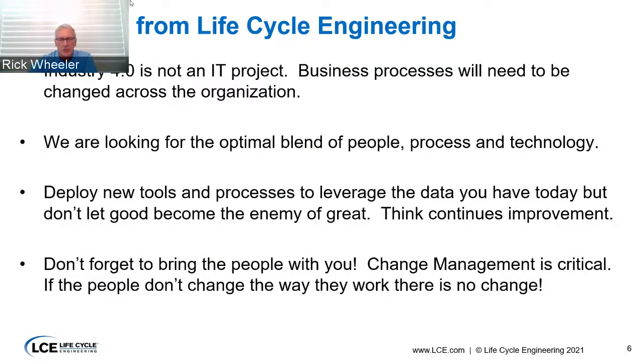So just quickly from some of our thoughts when we talk about the Industry 4.0, I hear this a lot, but it's not an IT project, right? It will affect all aspects of your business. There will be business processes that need to be changing. We're looking for that optimal blend between the people and the technology and the processes. We know that's all critical to a successful project. You need to deploy the new tools and processes that leverage the data you have today.